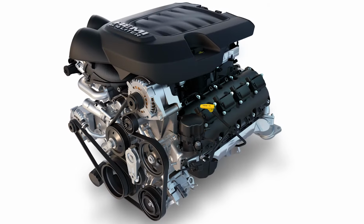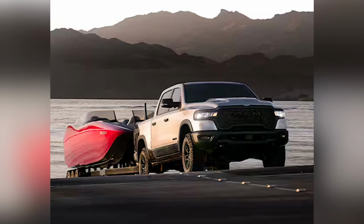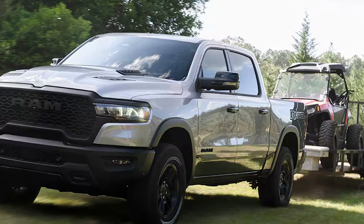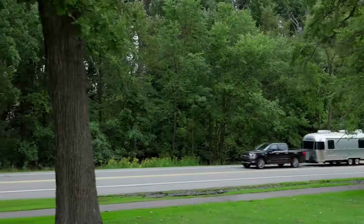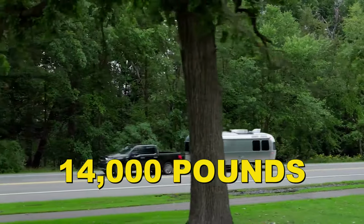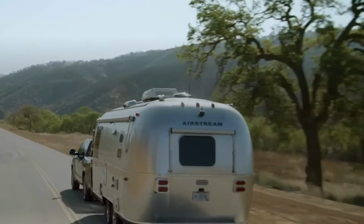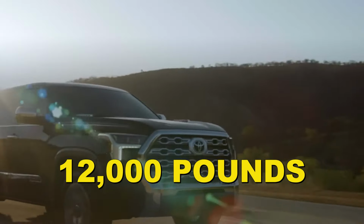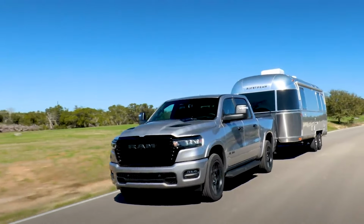With the discontinuation of the Hemi engine, the max towing capacity went down to 11,580 pounds. It's not a bad result, but when you look at what rivals do, it's a bit of a letdown. The F-150 can tow up to 14,000 pounds. The Silverado 1500 goes over 13,000 pounds, while the Toyota Tundra is good for about 12,000 pounds. So we could say that the Ram is now at the bottom of the pack in this aspect.